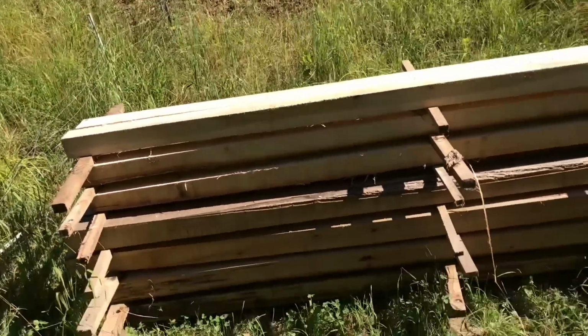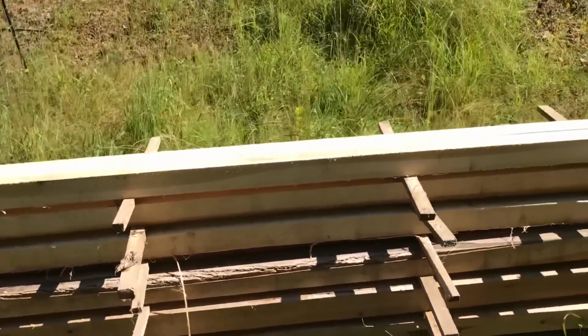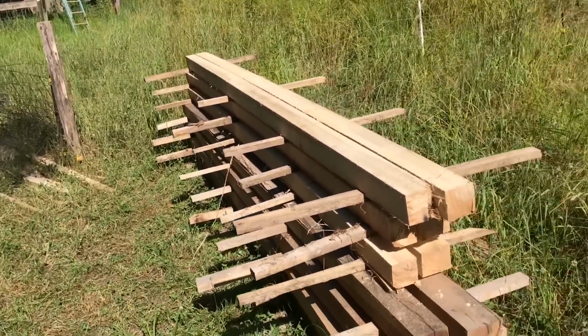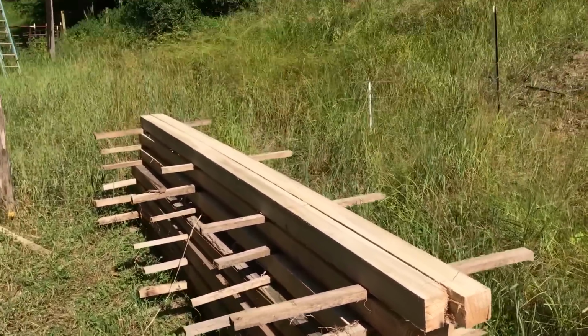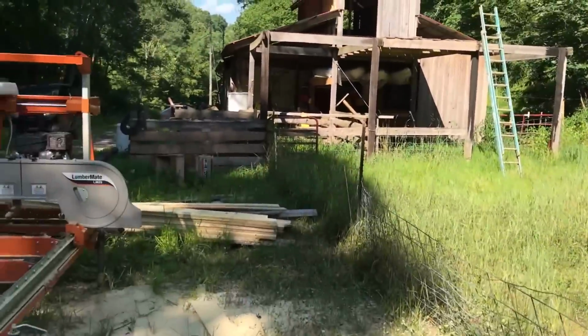Alright, so we got 6 more 4x4s out of our stack. Out of our, what did we mill, 3 logs today? Yeah. Milled 3 logs, 6 more 4x4s, so that gives us a total of 16, which I really only need 13 plus some scrap. So that gives us 3 extra, of course.